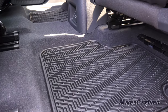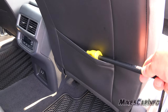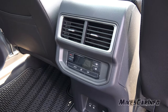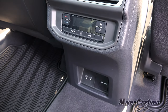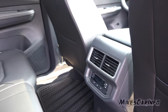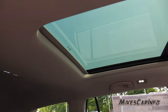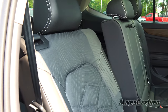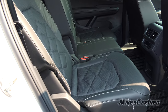Check out the legroom, almost a completely flat floor. On the back of both front seats, you do have map pockets. There's climate control adjustments back here because it is a tri-zone climate control. And then you have USB-C charge ports here as well as a power inverter. You can see that the seats also recline a little bit. This one is at the furthest point and the other seat is in the more forward position. So you can see the different positions there.